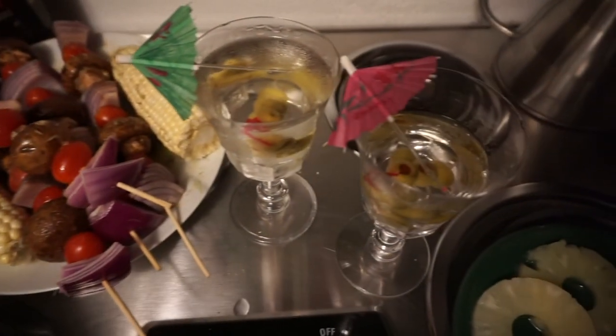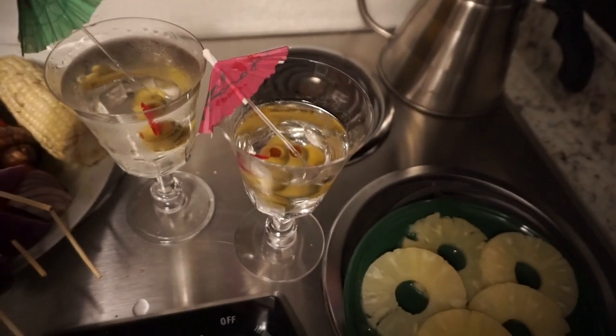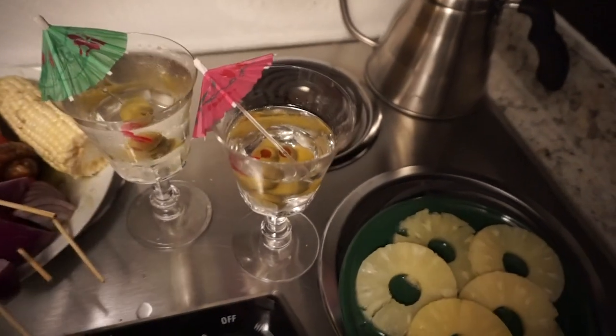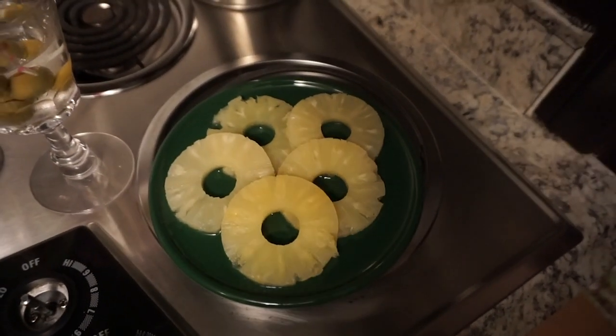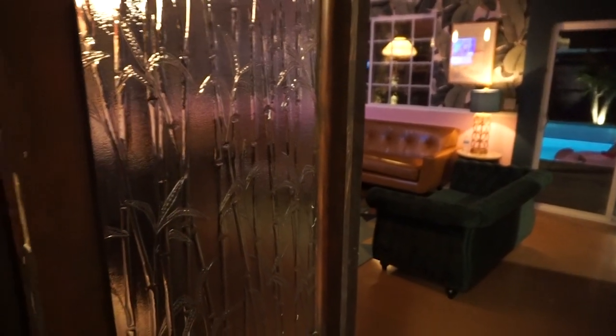I made us a couple cocktails. We're having martinis again because hashtag Palm Springs. And I brought these little umbrellas from home. And then we're gonna grill some pineapple rings for dessert. And then we can eat outside by the pool. It's just a beautiful, warm desert night out there.